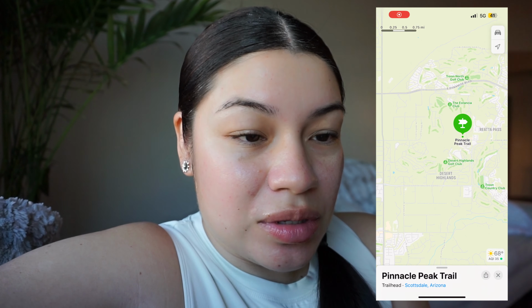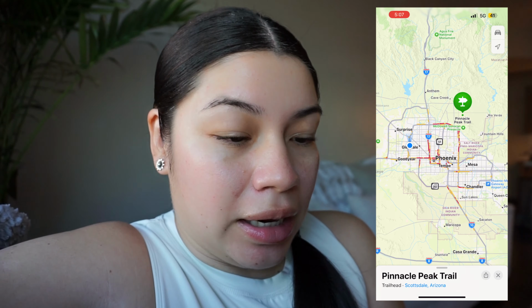Today we are going on a hike. We are gonna go to Pinnacle Peak Trail, which is located in North Scottsdale. I didn't even know Scottsdale until right now that I looked at the maps, but it's like super North Scottsdale. I'll show you guys what I'm looking at right here.